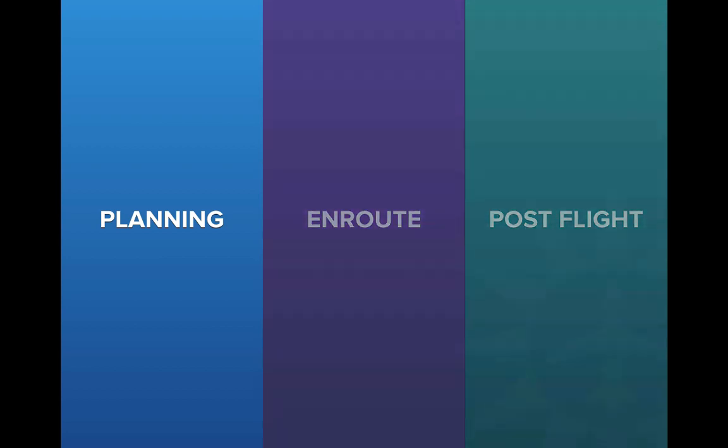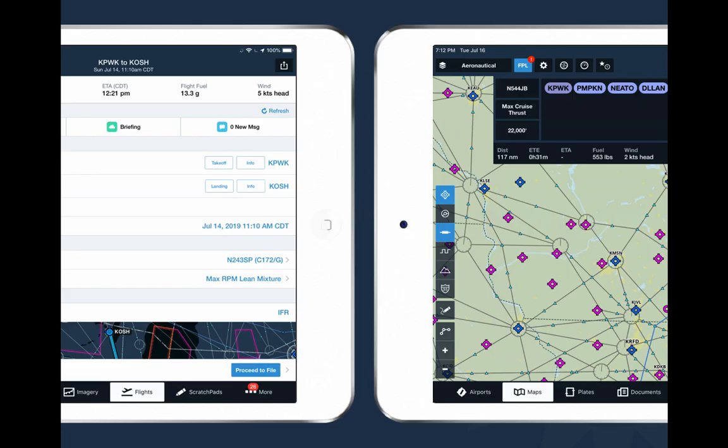So let's talk about planning first. In ForeFlight Mobile, there are basically 2 areas of the application where you do the majority of your flight planning. There is the Flights tab, which is in the bottom left here. That is a form, a flight plan form that you can fill out, generate routes, get weather briefings, that sort of thing.